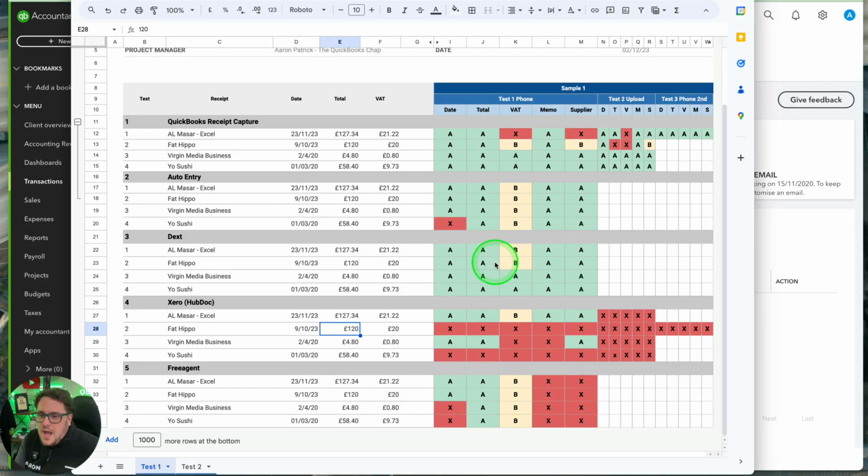And what we found was that the Xero HubDoc solution was terrible. FreeAgent wasn't really designed for what we were doing, and we were kind of trying to make a square peg fit in a round hole, so fair enough. And Dext did okay in the phone section, but fell miserably in the upload section. Something horribly went wrong there, so we weren't able to complete the test.